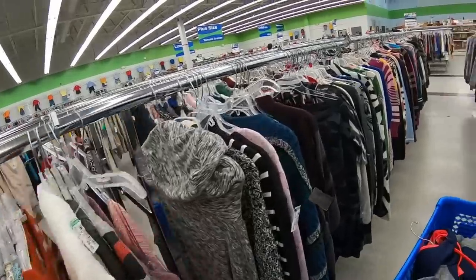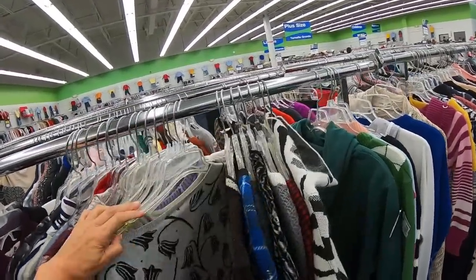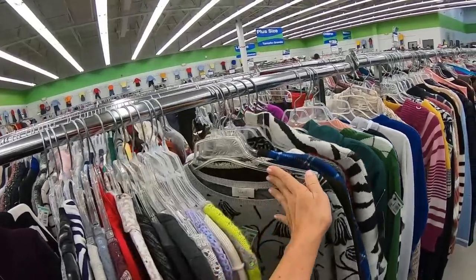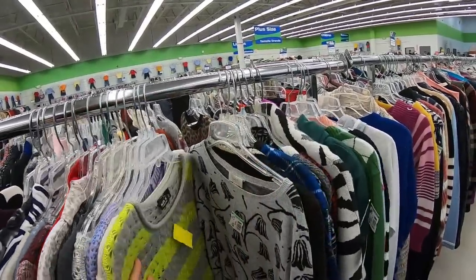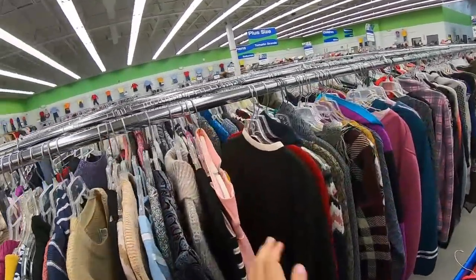So this is how fast I normally go up and down the aisle. Now, if it seems like there's a lot of good stuff, if my eye is spotting, then I do take time to go up and down and look at every item, but mostly not.